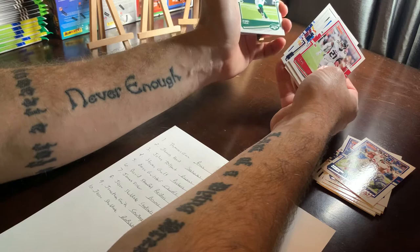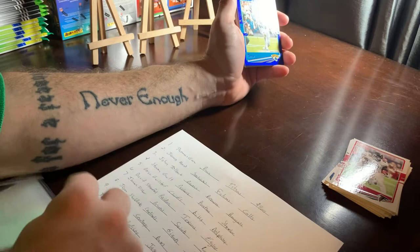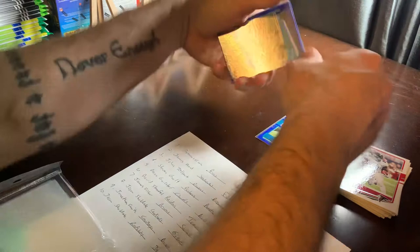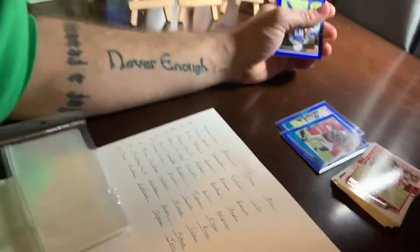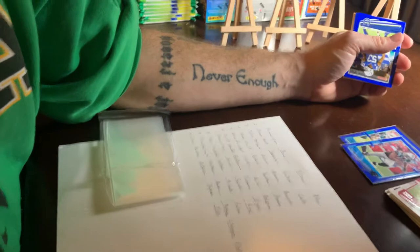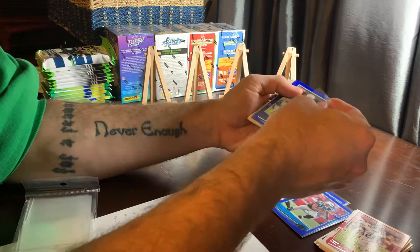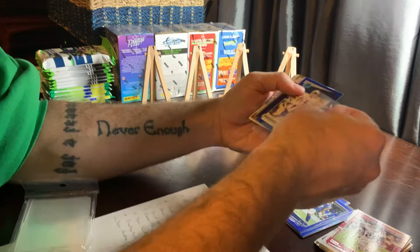And then in these fat packs, we have four blue press-proof parallels. So the four blue press-proof parallels are DJ Chark Jr. for the Jaguars. I'm going to sleeve those up. DJ Moore for the Panthers. I'm going to move this camera that I'm recording with so everybody kind of gets the same view. Okay, then we have Darius Leonard for the Colts. And then Ben DiNucci for the Cowboys. And that's the rated rookie one, too.